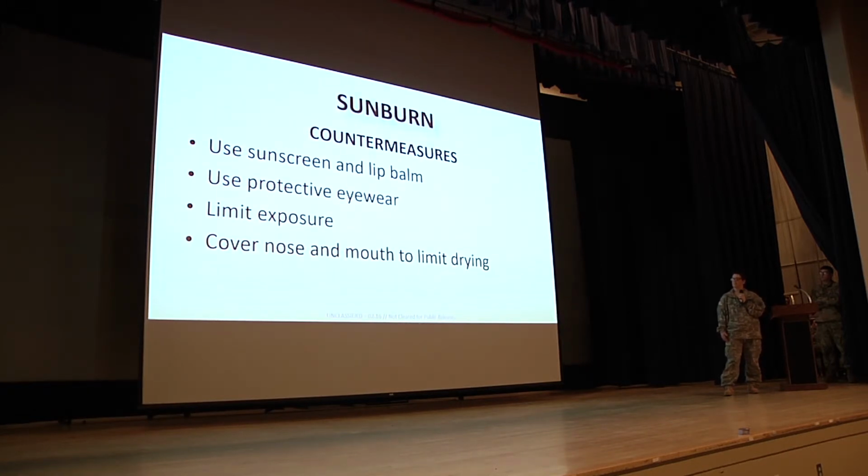Sunburn, use some sunscreen if you're fair skinned. It's a good idea in general. It's good for your skin. Limit your exposure if you can, protect your eyes, and then if it's really bad out, cover your nose and mouth to limit the drying.